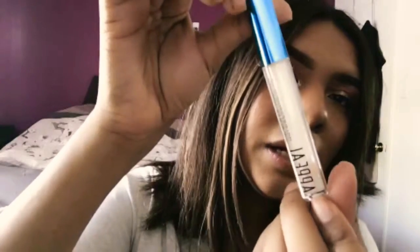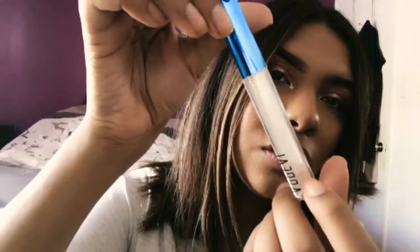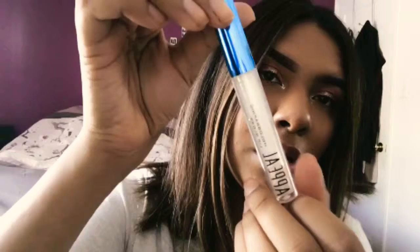The next one we have is right in front of us. I used it, so excuse a bit of it. This is the Appeal Cosmetics holographic lip gloss, and this goes for $21. And this looks really nice on the lips, so excuse it because I did previously just use it.